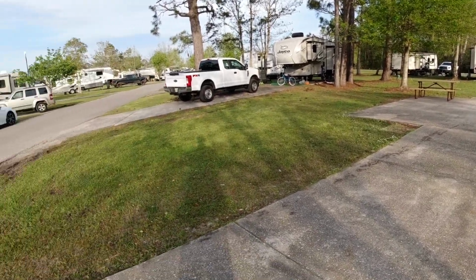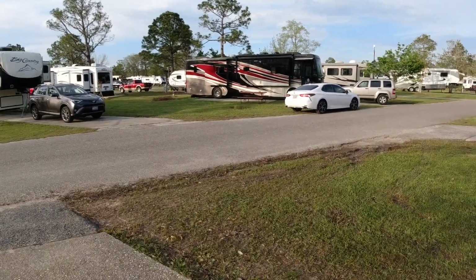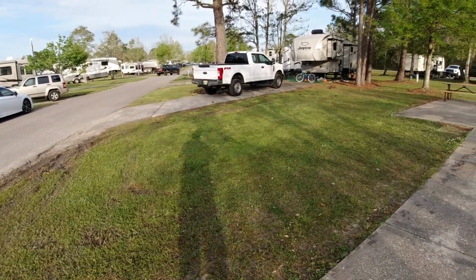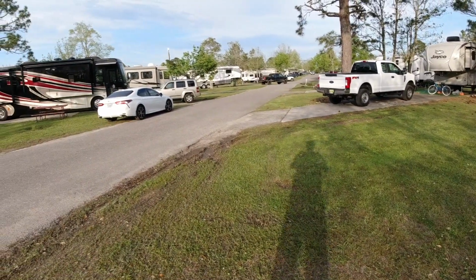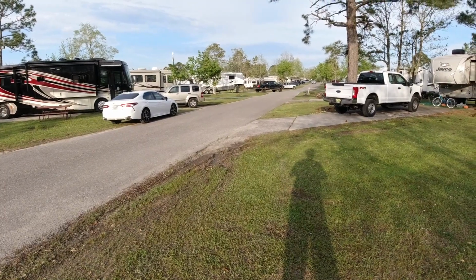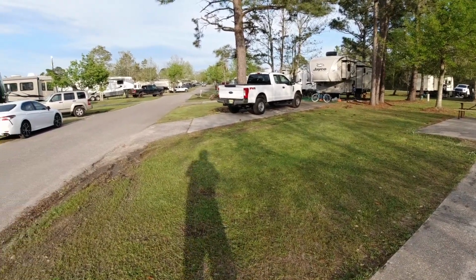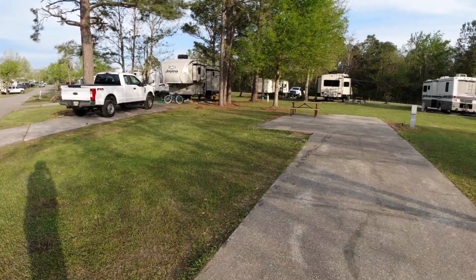I'd give it probably an 8 on a 10 scale. It's nothing really super wrong with it. It is kind of in the flight plan for the local airport, but they're not commercial there, so there's nothing wrong there. Everybody's friendly, neighborly.